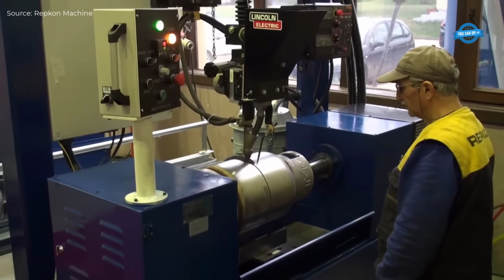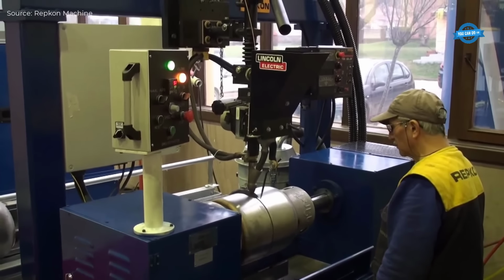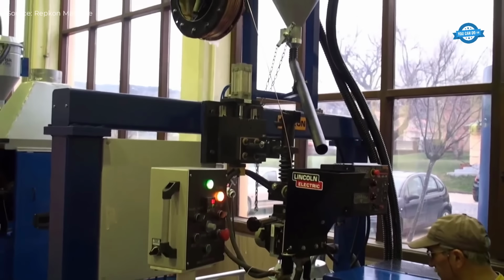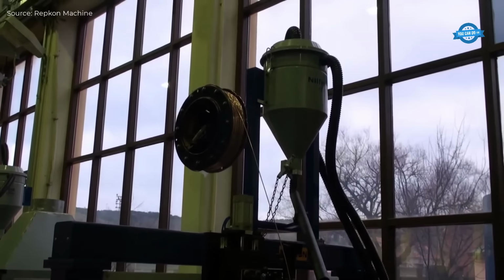The welding wire is continuously fed, submerged under a protective flux layer, which shields the weld from contaminants, ensuring a defect-free, high-strength seam. This seam forms the core of the LPG cylinder, and its integrity is crucial for safety.